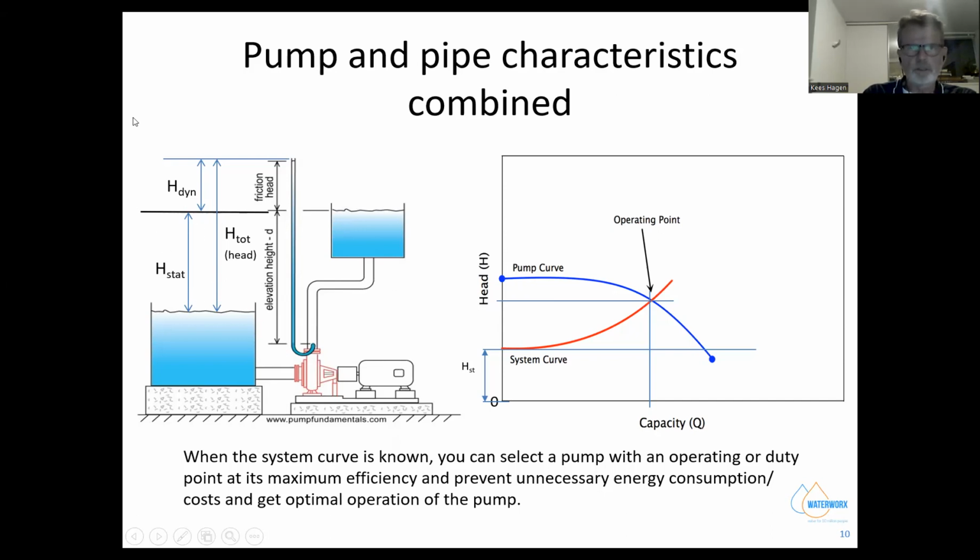So the total head of the pump is the addition of static head and dynamic head. When the flow of the pump is increasing, the dynamic losses, the dynamic head, will also increase in a curve like this red one. So at zero flow, you start with the static head. At zero flow, you have this already existing static head over the pump, and when the pump starts running, the flow starts running, the head of the system is increasing until it meets the pump curve, and you have your operating point or your duty point.